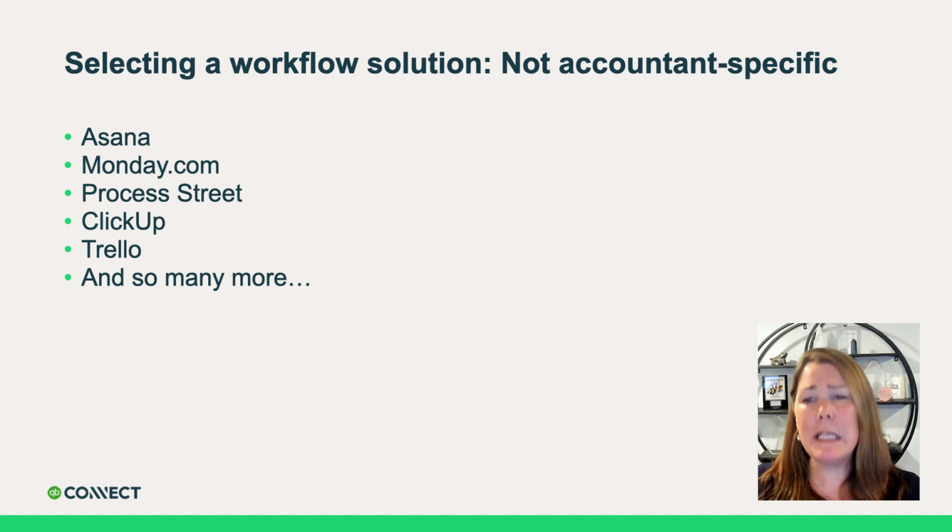Every team works a little bit differently. And the important thing that you're going to want to look at is, is it easy to use? Does it offer all the features that you want? Does it integrate with other systems that you're using so that you can ensure that efficiency? And is it within your price budget, right? So those are the things that you're going to be looking for.